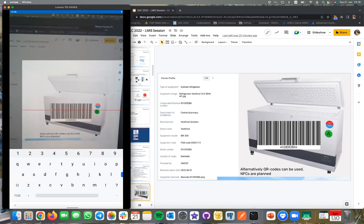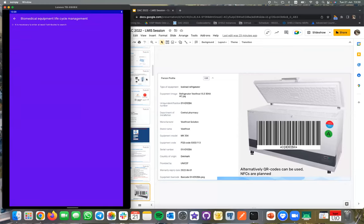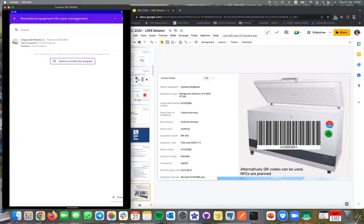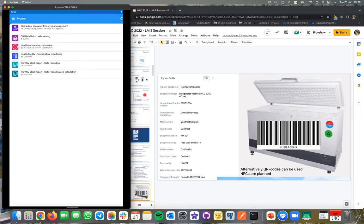Yeah, so that's the demo effect. Yeah, it's actually working. Click the search button. And that equipment will actually come up, right? So that's the refrigerator. So that avoids mistakes. People were asking about QR codes. You can also use QR codes or also NFCs are on the list.